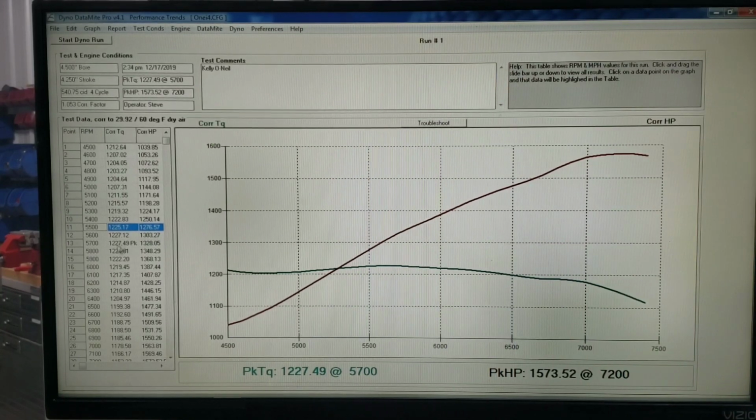Okay. And then at 6,500, we are at 1,177 horsepower and 1,199 foot-pounds of torque, so still real broad, real flat.